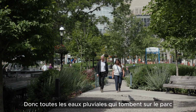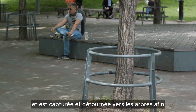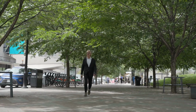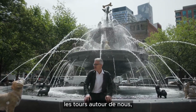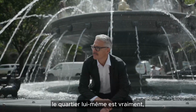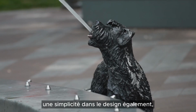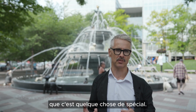So all the storm water that falls on the park drains towards the street and is captured and diverted to the trees. So all the rainwater is used to irrigate the trees in the park. The context is very rich. The facade of the buildings, the towers around us, the neighborhood itself, it's really, really rich. So we wanted to create sort of a simplicity in the design as well, but also some details that make you feel that this is someplace special.